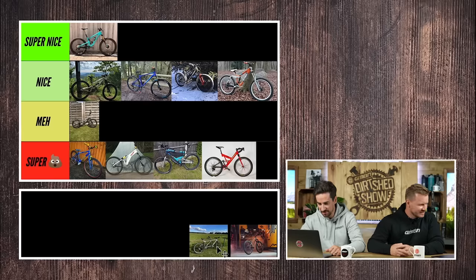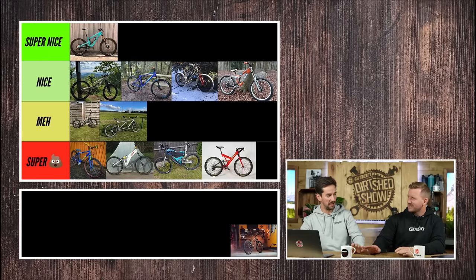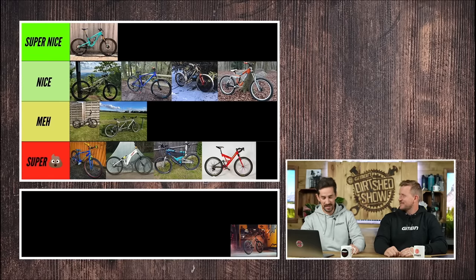It looks really well made, but I feel like I'm jaded by riding tandem, so I can only go higher. I can only go to nice on a tandem. No, there's only one tandem that's super nice, and that's Mr. Ashton's, because it's unreal. That's meh.